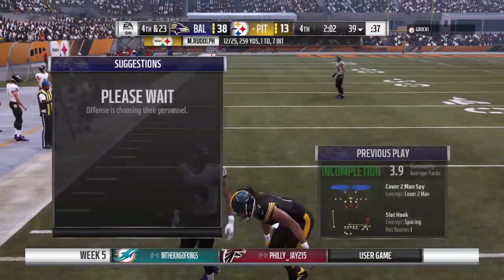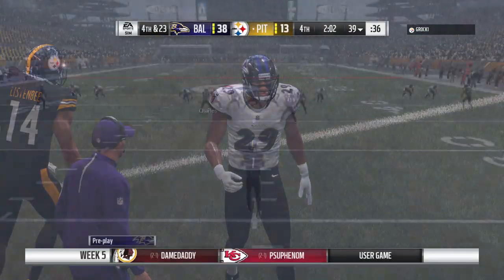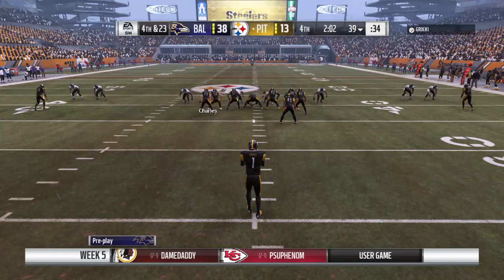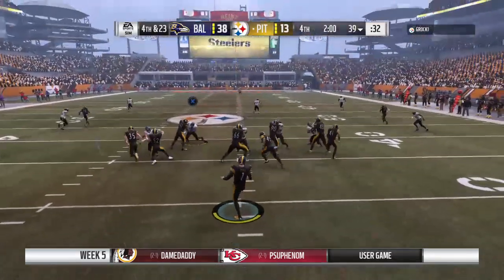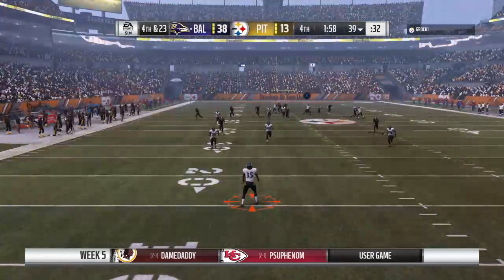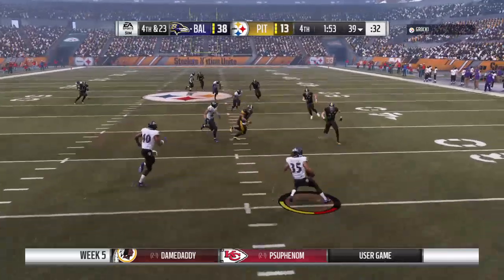Pretty symptomatic of how this game's been going. Brandon, at least there's one bright side to that incompletion. What's that? It wasn't an interception. Wow. You're a nice guy. That was kind of savage. But correct. No pick, just incomplete that time. This will be fielded at the 17.